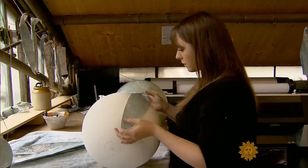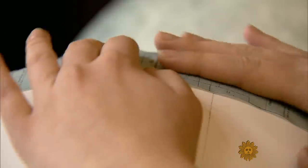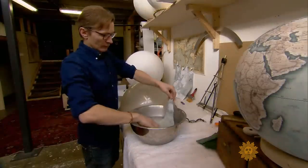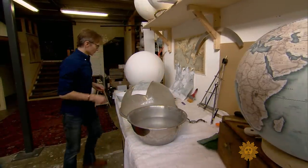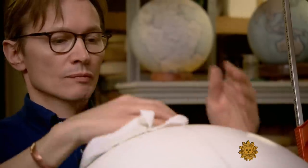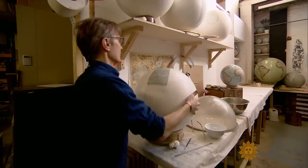Making globes by hand was pretty close to a lost art when Peter Bellerby decided to give his father one for his 80th birthday in 2008 and couldn't find any worth buying. So I kind of thought, I've got a few months spare, I'll make a globe. You thought it would be easy? I thought it would be really easy.